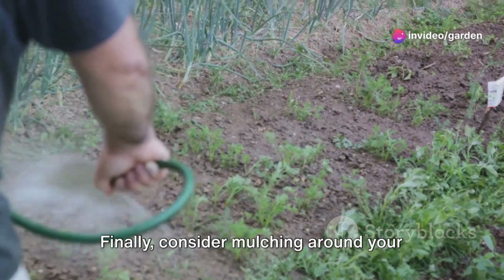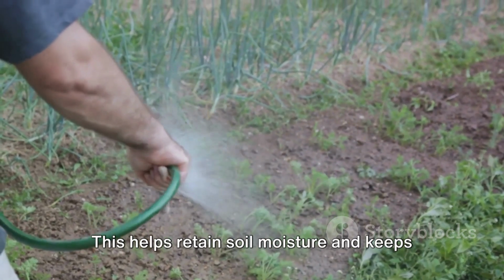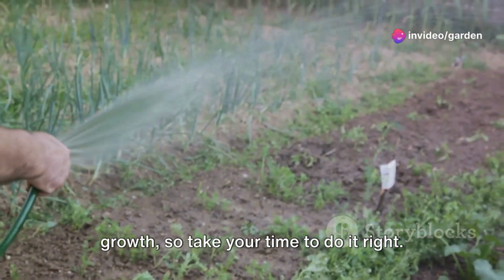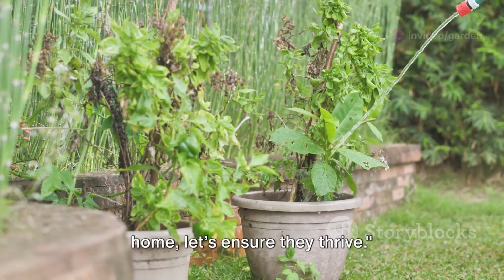Finally, consider mulching around your herbs with organic material like straw or wood chips. This helps retain soil moisture and keeps weeds at bay. Proper planting sets the stage for robust growth, so take your time to do it right. With your herbs comfortably in their new home, let's ensure they thrive.